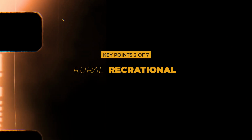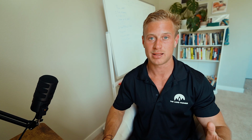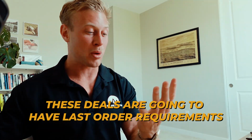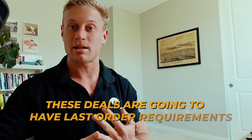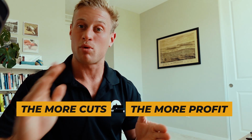We are really just looking to run this subdivide strategy with rural recreational land. We wanna find the big rural tract that's outside of city limits. These deals are gonna have less zoning requirements. The subdivide regulations are gonna be less confusing. You don't have to typically worry about utilities. And we can buy these lots in really, really big chunks. Kind of the general rule of thumb is the more cuts, the more profit. So I could go buy a 1 acre and do a lot split into 2.5 acre lots, and that'll create a little bit of value.